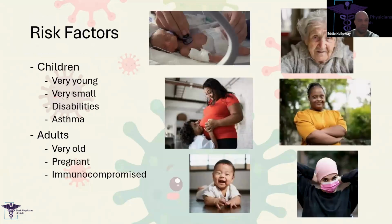So some risk factors that we have, and this is why it's so important to try to prevent and treat things the best that you can. Very young individuals: we're not able to get certain vaccinations until 2 months old or even 6 months old. And there are also very premature babies that have very immature immune systems and underdeveloped lungs, well, almost all the time. And that can lead to very bad outcomes with basic respiratory illnesses.